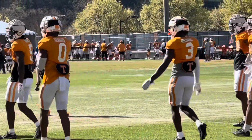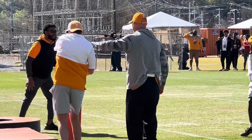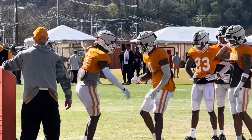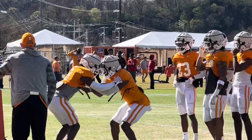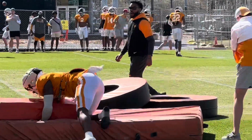Who knows what it's going to be behind him, but like we've been talking about, you've got options and bodies to shuffle in there and figure out who's going to give you the best option as quality depth, not just depth. A pass rush off the edge would help that group a lot. As this coaching staff has said, they want that secondary to play more aggressively than they did a year ago. We'll see what the puzzle pieces look like and how much more effective that group can be this fall compared to where they were a year ago.